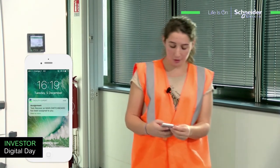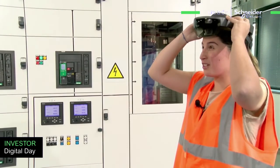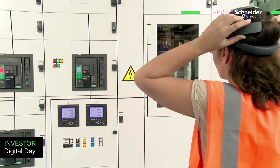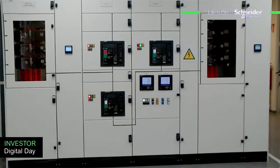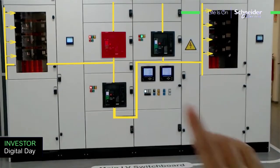I just received a notification for immediate action. Thanks to the information it gives me, I know that this is the switchboard I need to fix. The thing I don't know is the electrical architecture of it. To have more information on that, I use my augmented reality feature thanks to those holographic glasses. Now when I look at the panel, I see its electrical architecture very clearly.